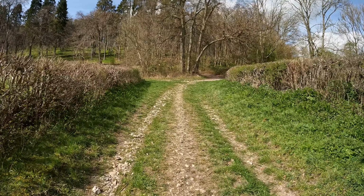Yes, and now it's off to left. We're going off piste. This is the user experience journey. Yep. Not many people around yet. Probably because it's a bit colder today.